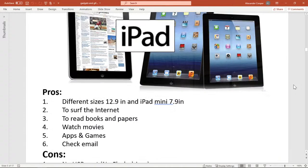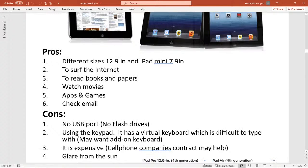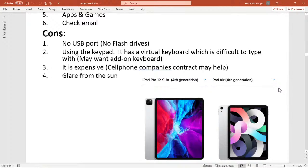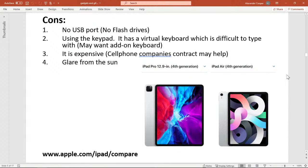It's still more kind of a secondary device. Surf the internet, check your email. You can read books and papers. You watch movies, apps, and games on there. Some games or apps that may not be available on a laptop or something.